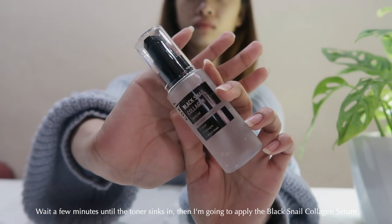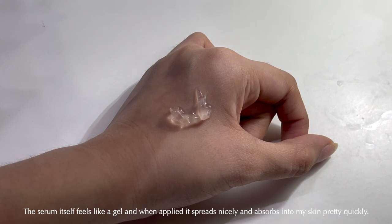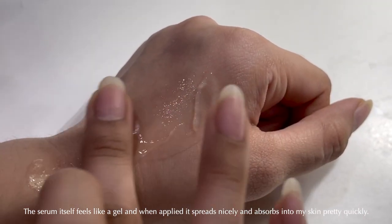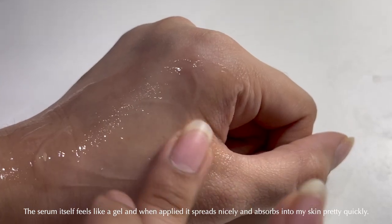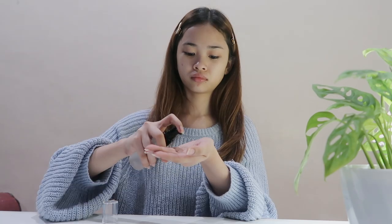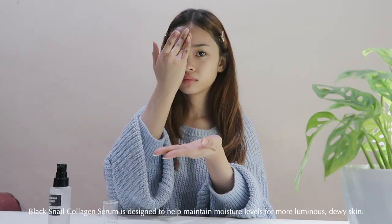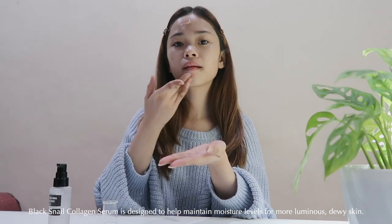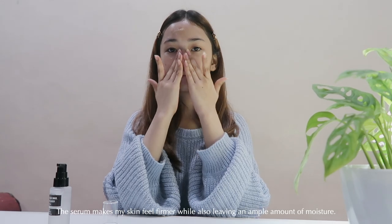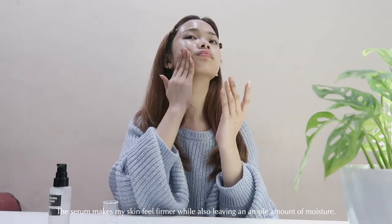Then I'm going to apply the Black Snail Collagen Serum. The serum itself feels like a gel, and when applied, it spreads nicely and absorbs into my skin pretty quickly. Black Snail Collagen is designed to help maintain moisture levels for more luminous, dewy skin. The serum makes my skin feel firmer while also leaving an ample amount of moisture.